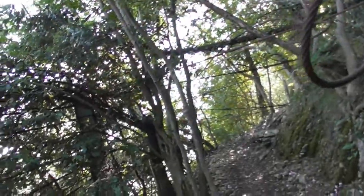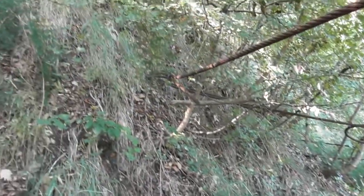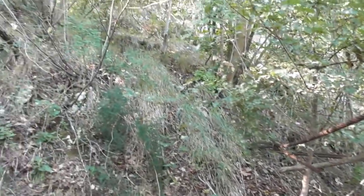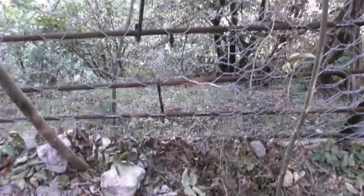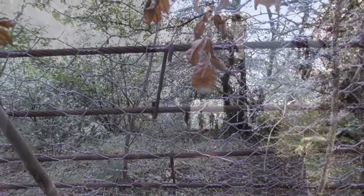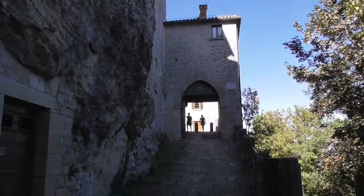So obviously a bit of construction has gone on to put in these big steel girders and cables and netting and everything to stop that side of the hill and cliff coming down onto the town below us, because pretty much it's a sheer drop down there, isn't it? Down to the houses and the road. How on earth did they put those steel girders in? So yeah, there's a road right down below us. So we've reached the cliff gate.